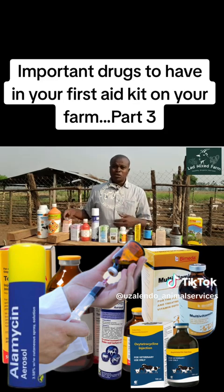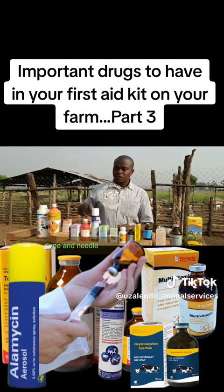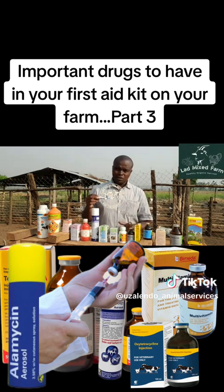So as you use all these, remember you need to have an injection with its own needles. You need to have gloves, very, very key. You need to have a thermometer. Sometimes the doctor will tell you, first get the temperature of that animal and tell me, before he can prescribe or advise you on the medication to use, if it's not readily available to come to your farm.